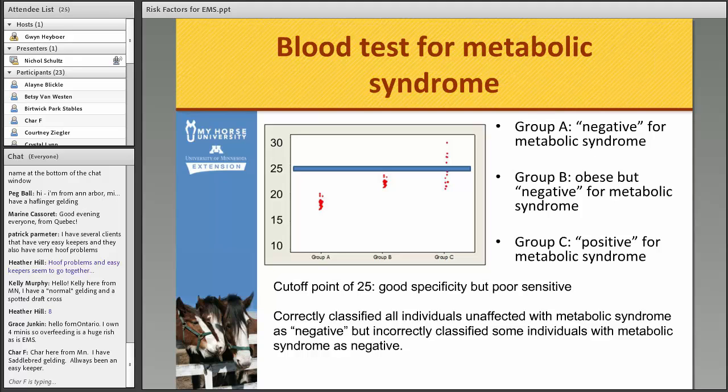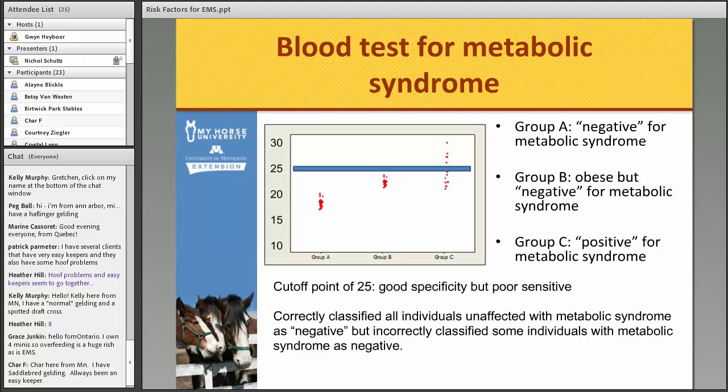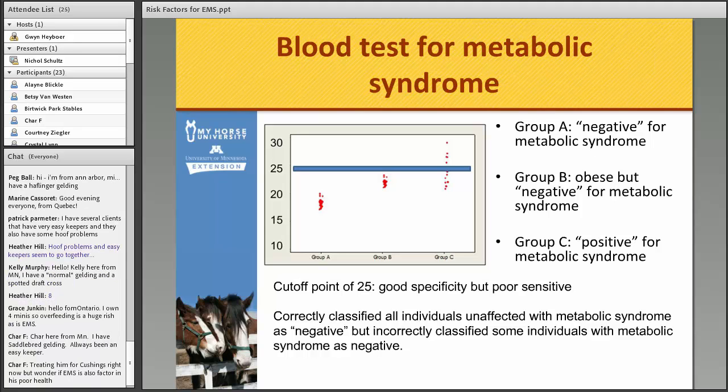Now if we establish a cutoff point of 25, the test correctly classifies all the uninfected individuals as negative. However, the test misclassified some individuals with metabolic syndrome as being negative. So in this case, we had good specificity, but poor sensitivity.